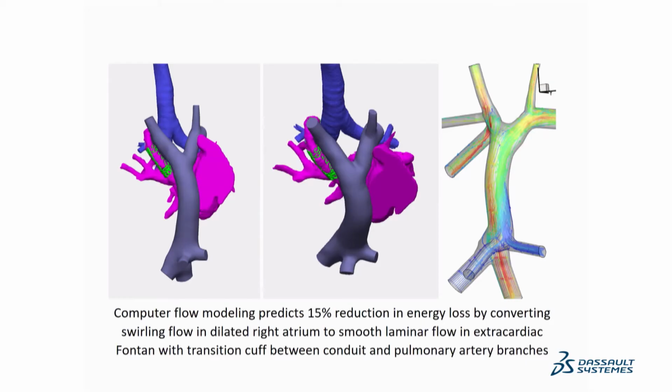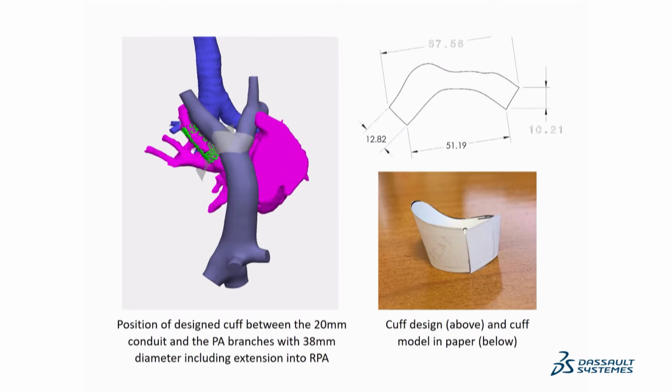The approach we took in this patient was to design a transition from the 20 millimeter vascular graft carrying blood flow from his inferior vena cava to the 40 millimeter opening in his pulmonary arteries. After we designed the cuff, we utilized computational fluid dynamics to optimize the cuff position and shape to achieve a low energy loss and a good balance of blood flow to both lungs.